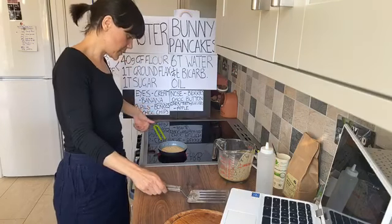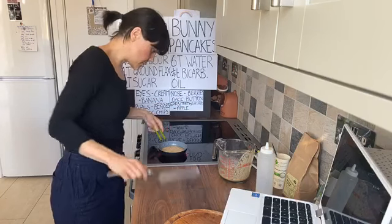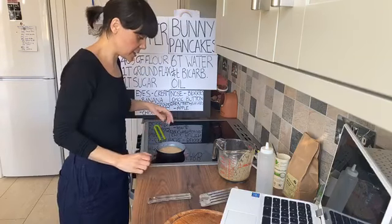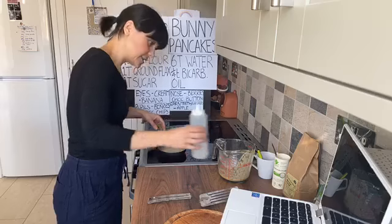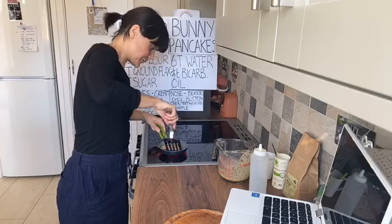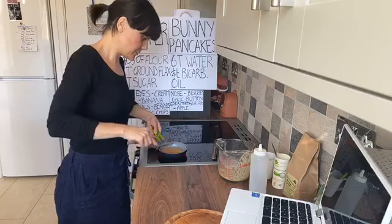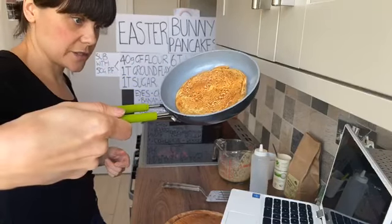But you do just need to be patient, because if you try to flip it over when the top is still a bit liquidy, then that's not going to go well either. This is a non-stick pan, by the way. And see, I've just tested it out there and I can see that it isn't coming away quite as nicely as I would want it to. So I'm just going to add a little drop of oil in there, just to help ease that bottom bit off the pan. And now we can just flip it over. There we go. Okay, so a lovely golden brown colour.